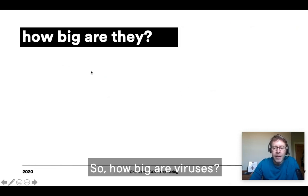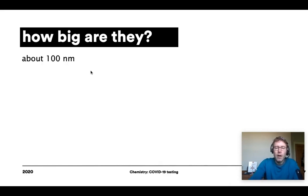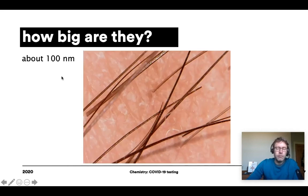So how big are viruses? I work in nanotechnology. Size is important. I work with small things. Viruses are about 100 nanometers. How big is 100 nanometers?